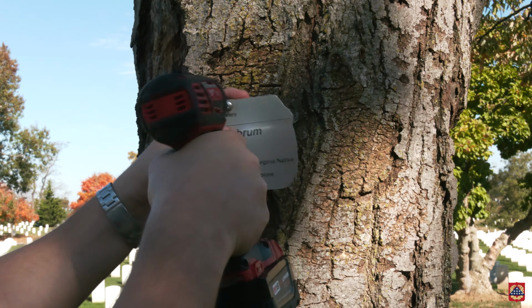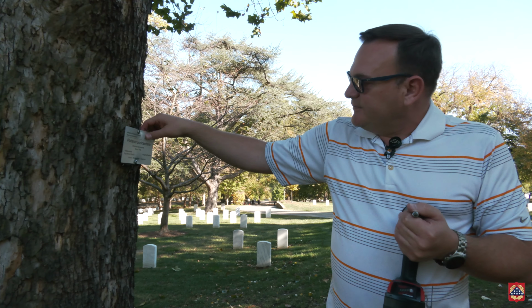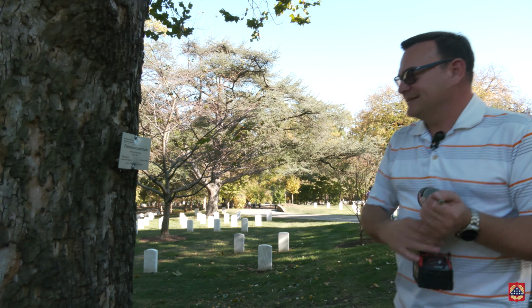So if we don't do this, this tree is going to grow around this sign and eventually just encompass the whole thing until there's no longer a sign there. So this way we'll be able to read this sign for years to come.